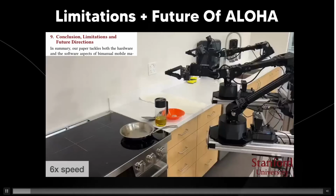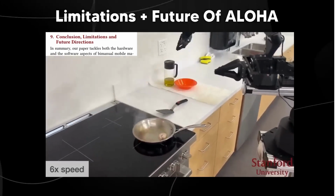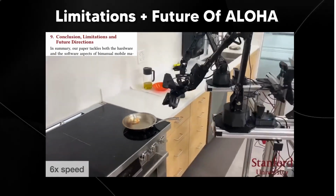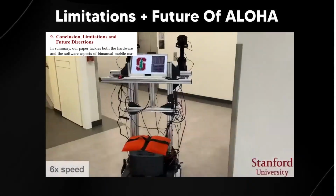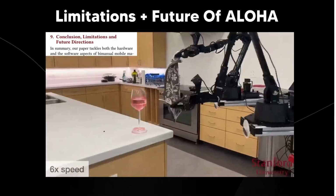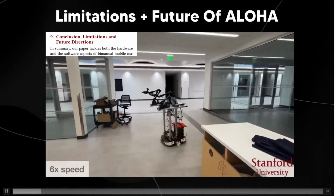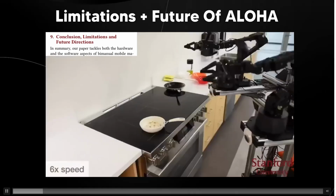However, there are some things that they do want to improve. For example, the robot is a bit large in some spaces, and its arms can't reach high or low enough for tasks like using an oven. Now, of course, in certain houses, we do have different spaces and different sizes. So ideally, for any large scale robot that's going to be for home usage, we do want it to be essentially as small as possible.